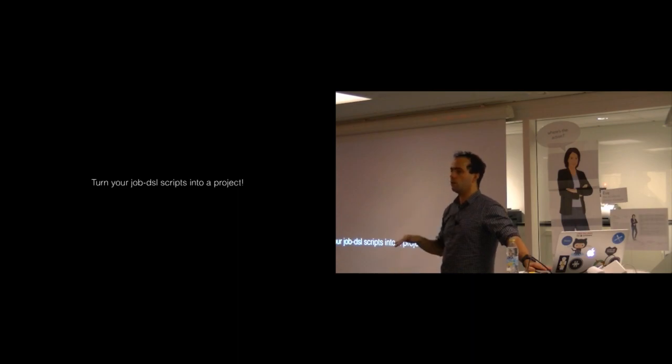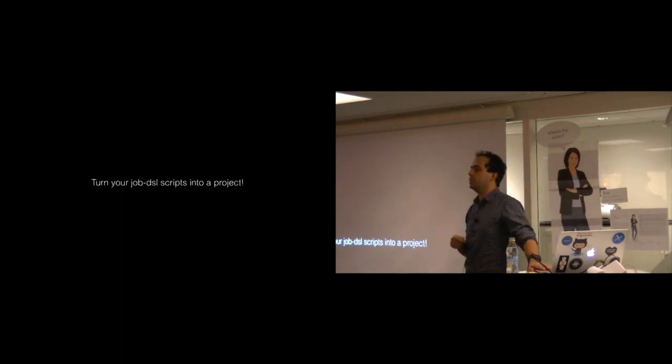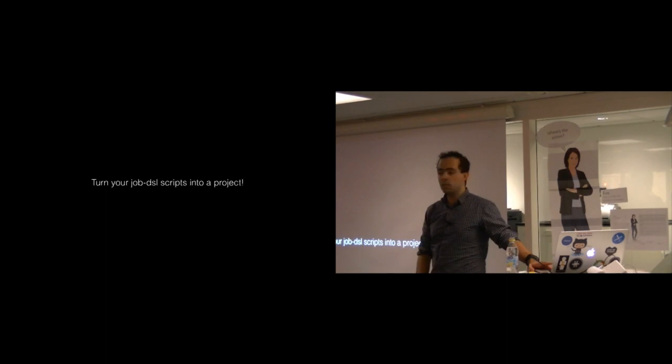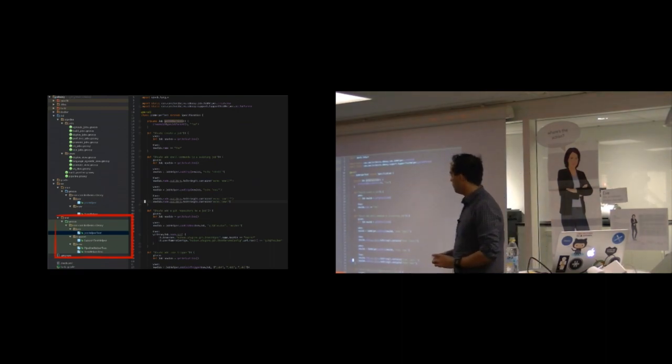So instead of going to the UI and changing a lot of different pages, you have to go to a bunch of different files in Groovy and change it there. And we had the idea of turning it into a project, and then we had some advantages. The first one, and the one that I like the most, is that you can test it. If I have code, I should have tests, right? That's rule number one.